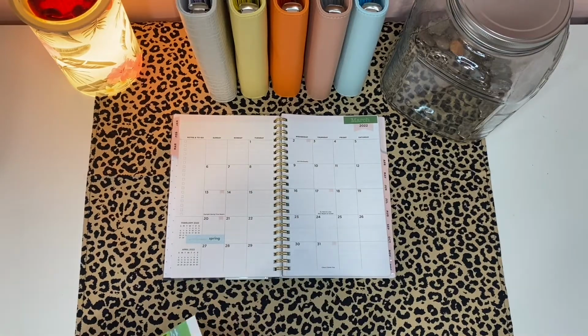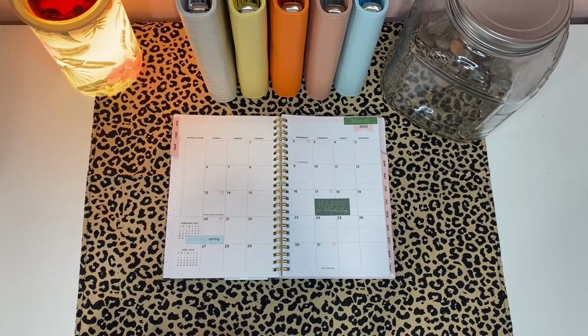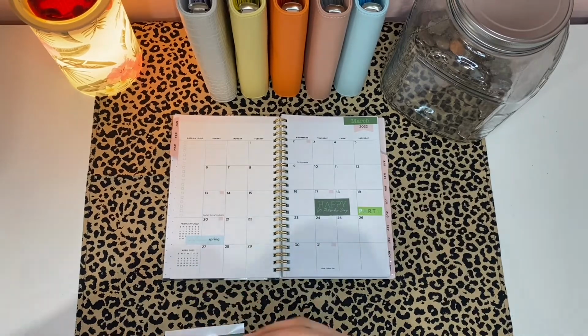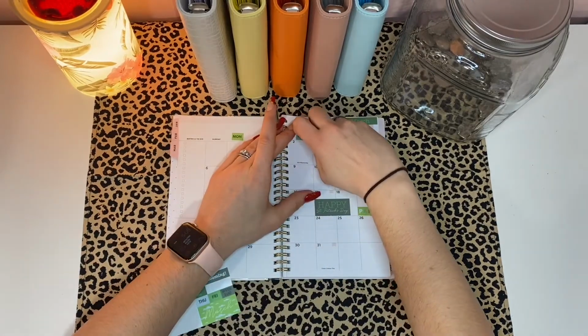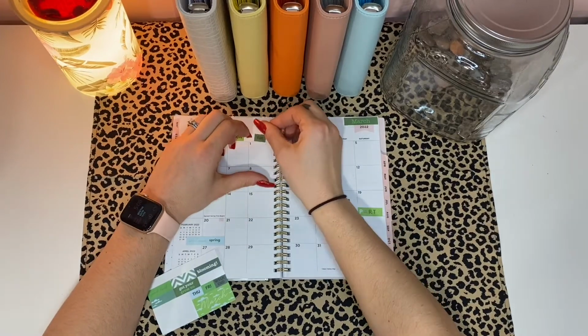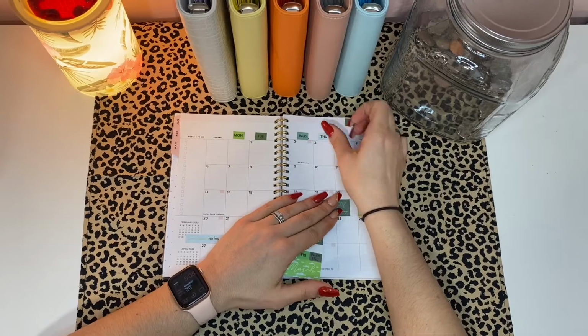I decided to speed this up for you and do a voiceover so you didn't have to painfully watch me put stickers on my calendar. As you can see, I'm marking St. Patrick's Day, the first day of spring. If I have something going on, I put a sticker there. And this is just for decoration, so have fun watching me quickly put on stickers.